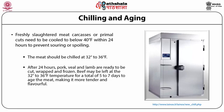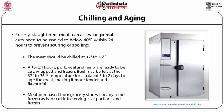After 24 hours, pork, veal, and lamb are ready to be cut, wrapped, and frozen. Beef may be left at 32 to 36 degrees Fahrenheit for a total of 5 to 7 days to age the meat, making it more tender and flavorful. Meat purchased from grocery stores is ready to be frozen as is or cut into serving size portions and frozen.